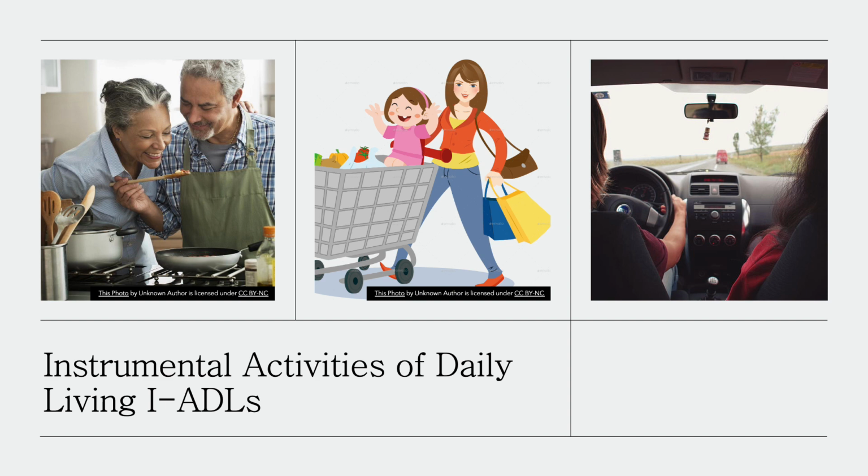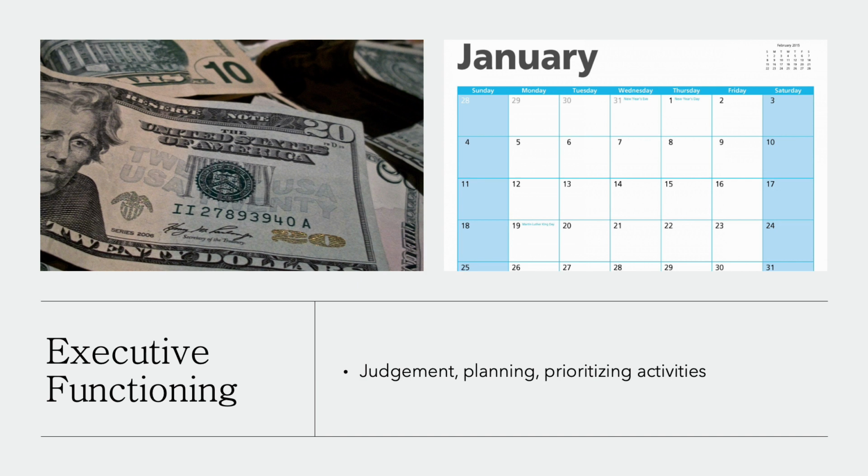Instrumental activities of daily living or IADLs are complex activities needed for independent functioning such as shopping, cooking, driving, and housekeeping. Executive functioning is judgment and planning, the ability to maintain a calendar, manage money and appointments, and prioritize activities. The degree of change over time and the speed of change are better observed with objective recording and when the assessment is measured at intervals such as every 6 months.